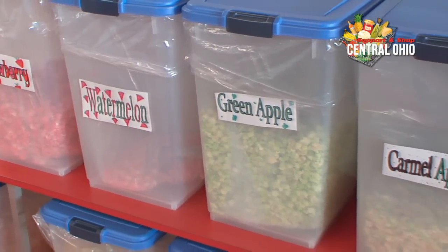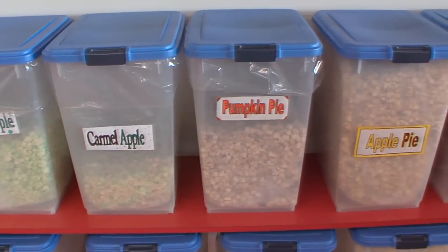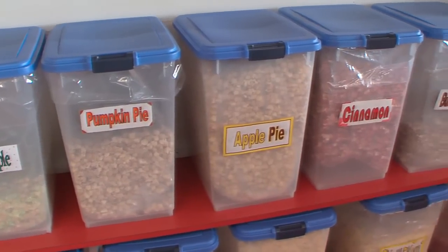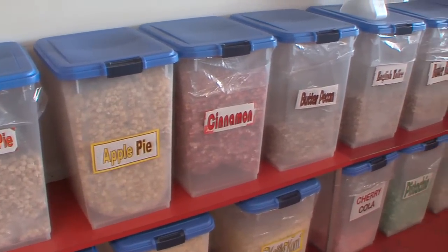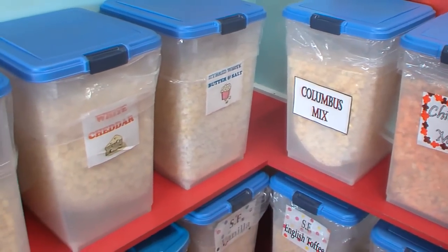Well, there's more than one per year. We've been here since 1985, and we have over 70 flavors of popcorn. Probably the most in the United States in any popcorn shop. But once we develop a flavor and everybody likes it, we can't drop it. So we develop new ones. We keep the old ones. We've got 70.